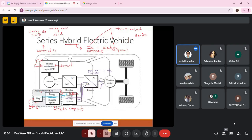When the vehicle is being charged, components number 1, 2 and 3 are operational. And when the vehicle is in motion, in operation, components 2, 3, 4 and 5 would be in action. This is something we need to understand. So when exactly does the role of the IC engine come into the picture?